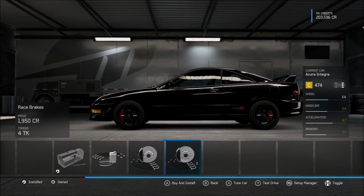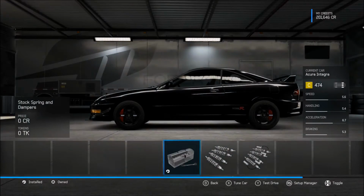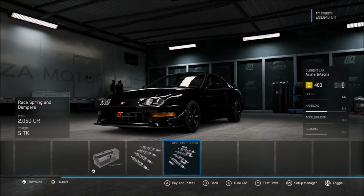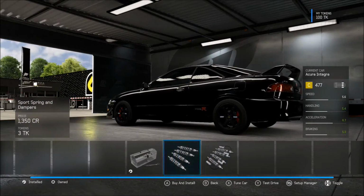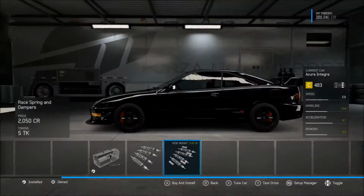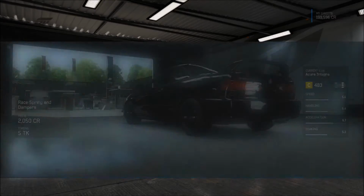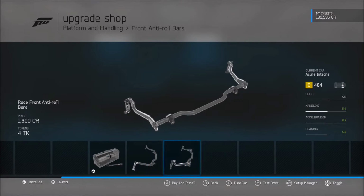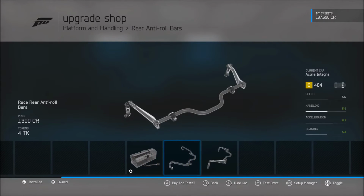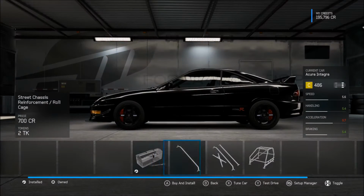We want race brakes, if for nothing else, the red calipers. We want those rear discs for sure. Lower it as much as we can go. Not even an inch. That's another thing. In this game, it just doesn't seem like you can lower your car all that much. This is a nice, functional fitment, but I'd like to go a little bit lower if possible, but whatever. We're going to go for race anti-roll bars, front and rear. We're going to be doing that for sure. Look at that money just withering away.